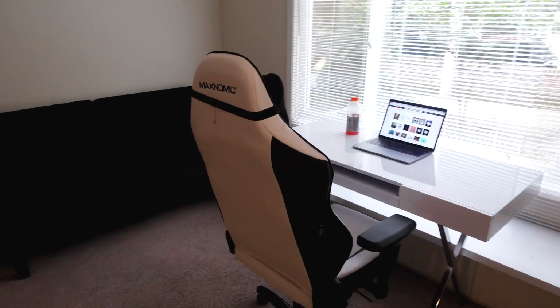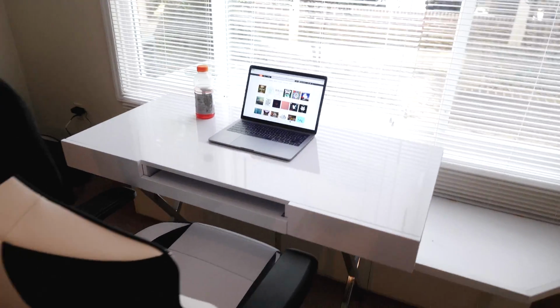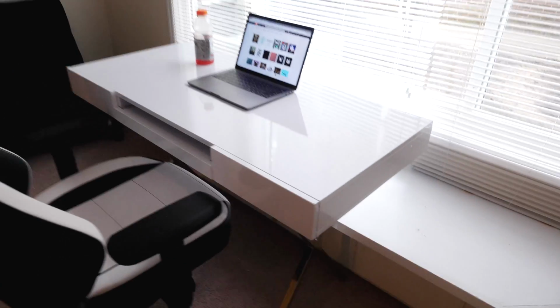Alright, so you guys just saw me do this area over here. I moved the couch over to that wall and put this table in. Really loving this table. It only cost $170. It came incredibly well packaged. The whole thing had a plastic covering because it's this nice glossy material, and I think it looks super clean.